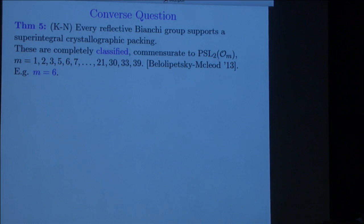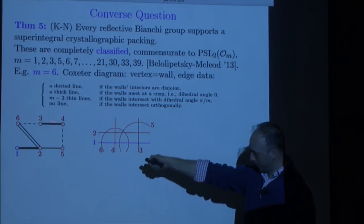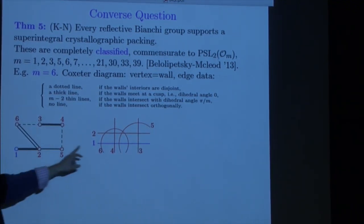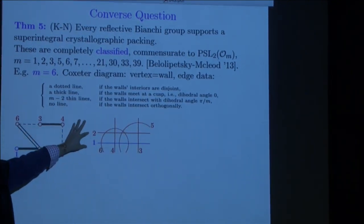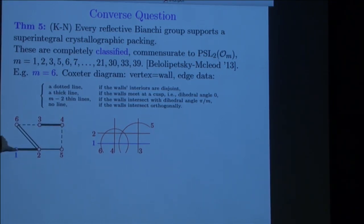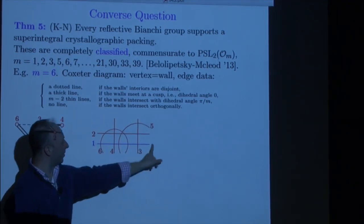And so let's look at a particular example to see how you find these superintegral packings. Let's look at M equals 6. So here's what you get in the literature: a Coxeter diagram. What this Coxeter diagram means is that each vertex corresponds to a wall. So vertex 1 is wall 1, and vertex 2 is wall 2. And these two walls are parallel. In other words, these walls meet at a cusp, so the dihedral angle at which they meet is 0. That's shown in the Coxeter diagram by a thick line. If there's no line, no line means the two walls are orthogonal. So 1 and 3 should be orthogonal. 3 is the vertical wall, 1 is the horizontal wall. They're orthogonal.